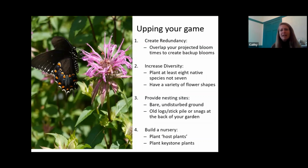And then finally, really important, and I didn't want to overemphasize this during this talk because if we make it too complicated, people won't take the first step. But if you have the opportunity to select host plants, again, on your resource sheet, it'll talk about the host plants. A host plant is a plant that a caterpillar can eat, right? So you're basically creating a nursery. You're allowing these pollinators to procreate. Because if you just have nectar and pollen, but you don't have host plants, they can't reproduce and have baby caterpillars, right? So think about your host plants.